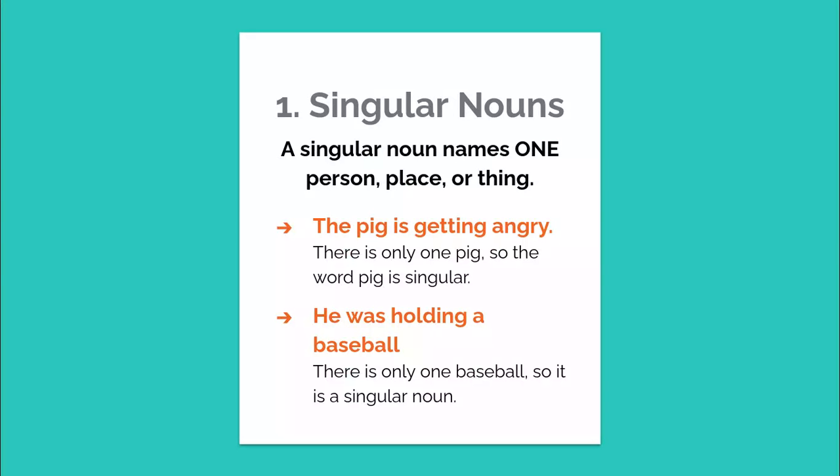So keeping that in mind, singular nouns means that there's only one person or one place or one thing. There cannot be more than one. It is singular. So if I read the sentence, the pig is getting angry, the word pig is singular because there's only one pig. There's not multiple pigs getting angry, just one pig.